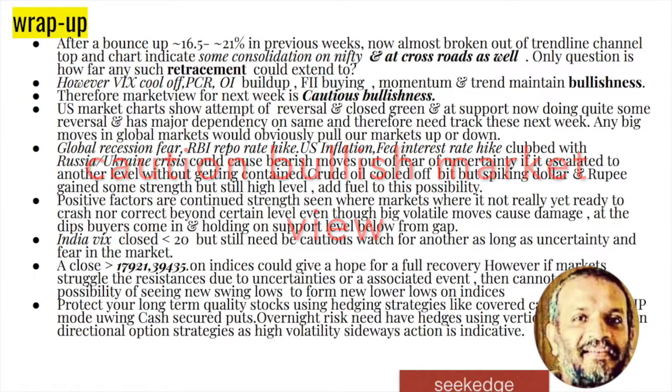The weekly sell-off has cooled off, PCR is bullish, OI buildup is bullish, FIIs are buying after a very long time, almost in a year. Momentum is good, trend is good, everything indicates bullishness. So you just can't think of anything else other than bullishness.